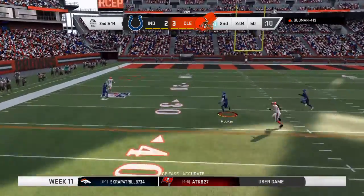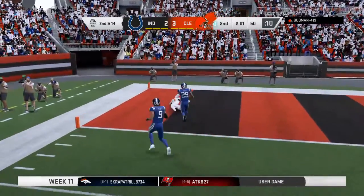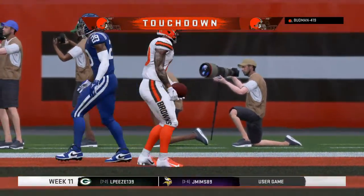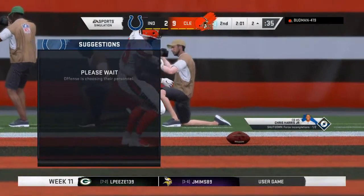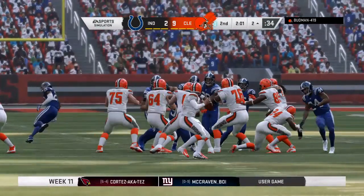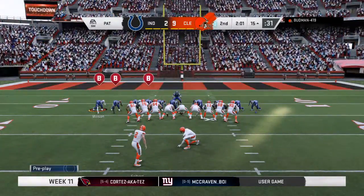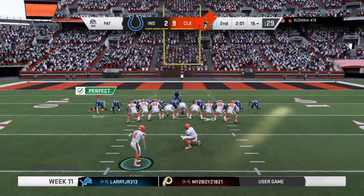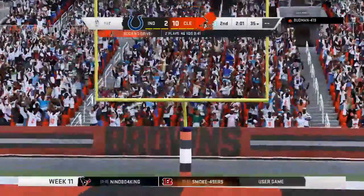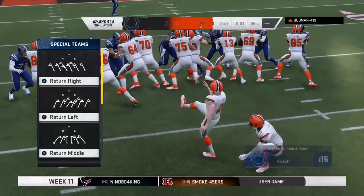Mayfield, he's going to loft one deep left side here. This is caught inside the 15. And all the way in. Touchdown, Cleveland. Odell Beckham with touchdown number 8 on the year. And the Browns are able to strike quickly for 6. Extra point by Seibert, up and good. And the lead is up to 8.